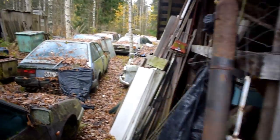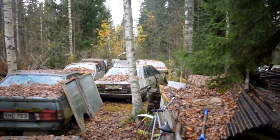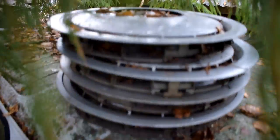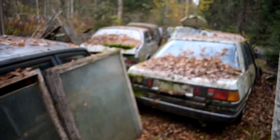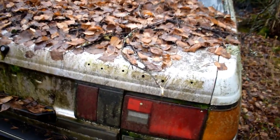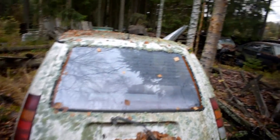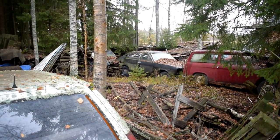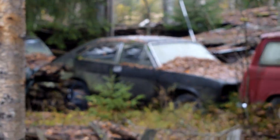It's good. Now I don't have to take any pictures actually, because I already took pictures last time, so I can just video the whole time and record everything. Toyota Carina, is this? I think it is. Renault 5. Wait, that is. What is this? What is that? I don't remember.